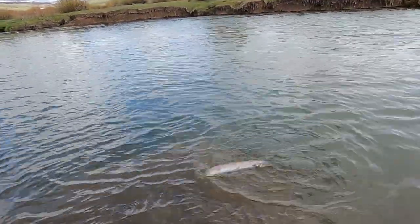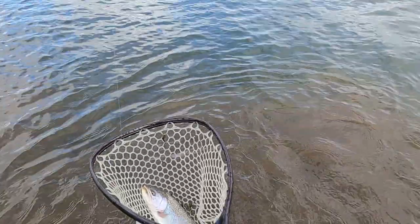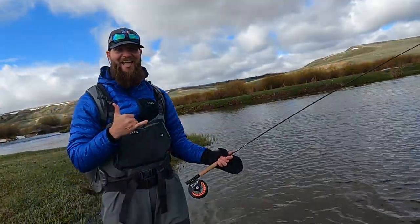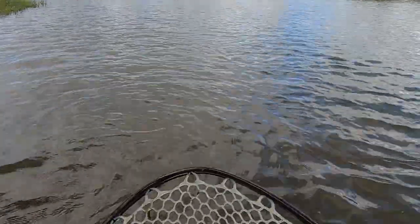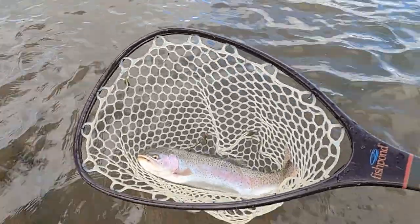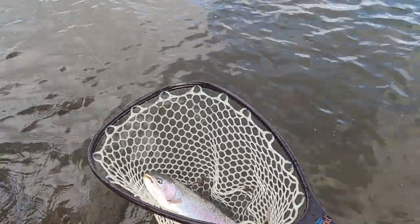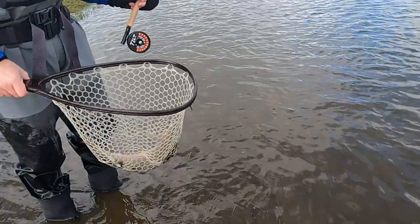That's a good fish. That is a good fish. Oh, yeah. Dude, that's a good 20-inch fish, huh? Maybe 18? Yeah, he's solid. He's fat, too, huh? Yeah, dude. Got some good jumps, too.